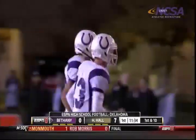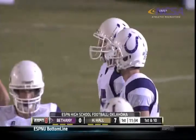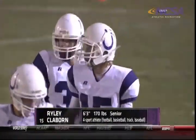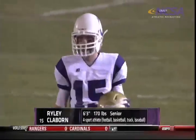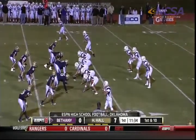The quarterback for the Bethany Broncos is Riley Claiborne. Claiborne, a senior, been running the spread offense since the 8th grade. I love the 4-sport athlete. In this day and age, we're seeing everybody focus on one sport. You'd love to see these guys still participate in other activities.